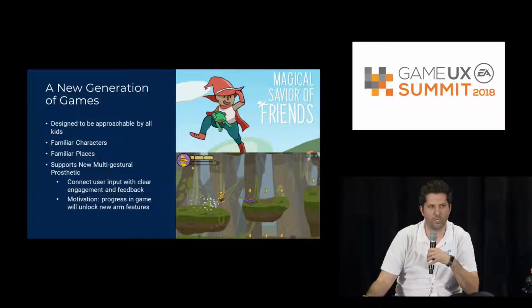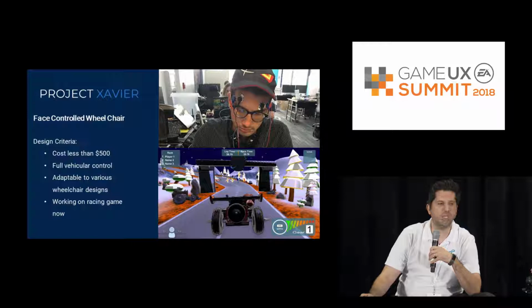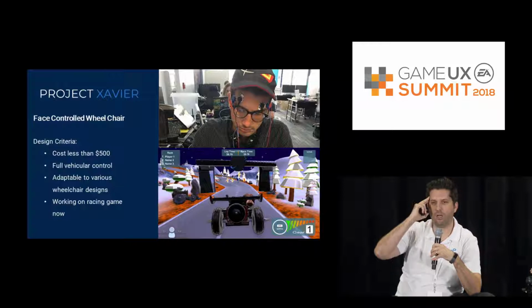Our next journey into accessibility game design is Project Xavier, because we're a little bit dorky. It's a face-controlled wheelchair, and it uses the same EMG technology. It can control the wheelchair to go left, right, forward, and back. You use your temporalis muscles by simply clenching your jaw. It will activate your muscle, and you can drive a wheelchair.